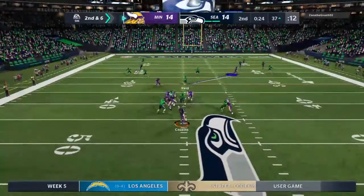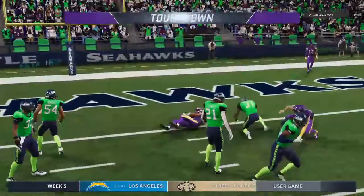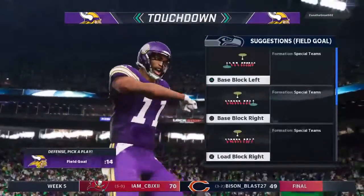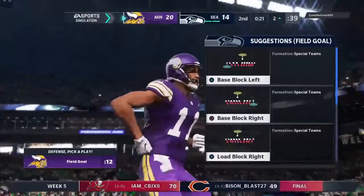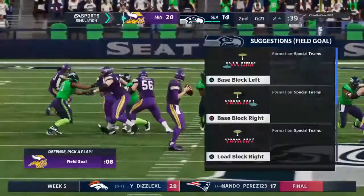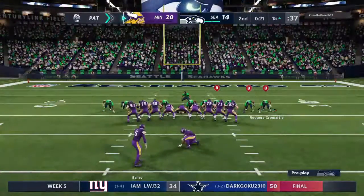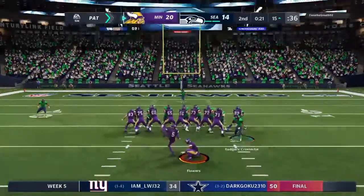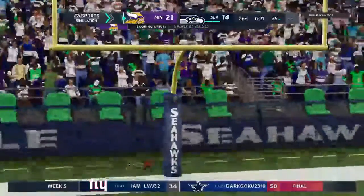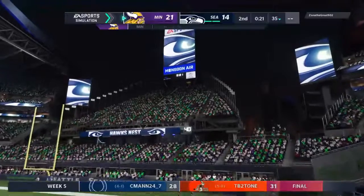Cousins again. He's going to let this one go deep. This is caught. And he'll get into the end zone. Touchdown, Minnesota. Tajae Sharpe, his first touchdown on the year. And the Vikings are going to take the lead. Bailey now for the extra point. It's up and good, and that'll make the score 21-14. Score Vikings 21, Seahawks 14.